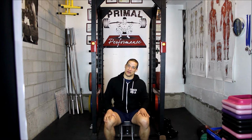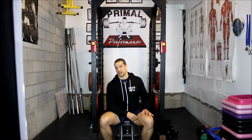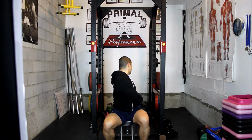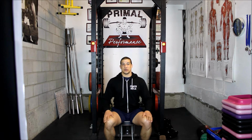If you do happen to be somebody at work that uses a stability ball to sit on and you don't have the back to grab onto to help with that rotation, then you're going to have to actively just do it yourself and reach as far as you can. But sometimes having that chair there, it's going to help with some of the leverage.